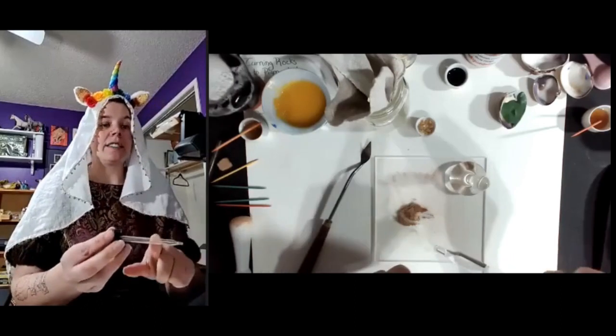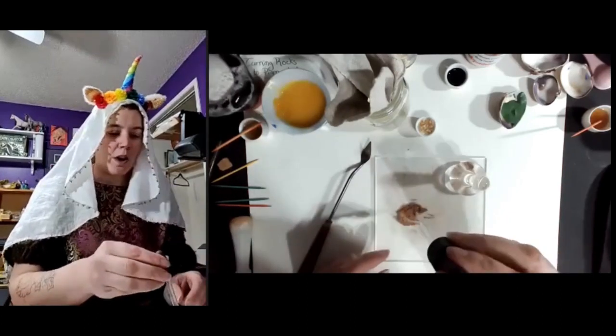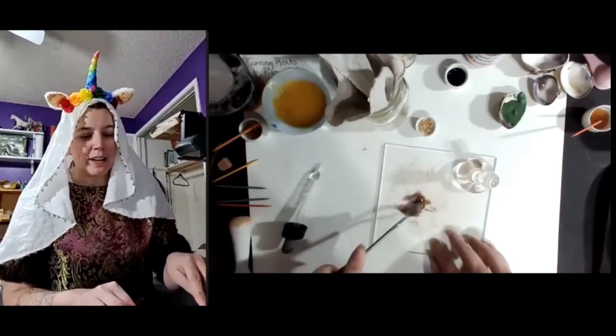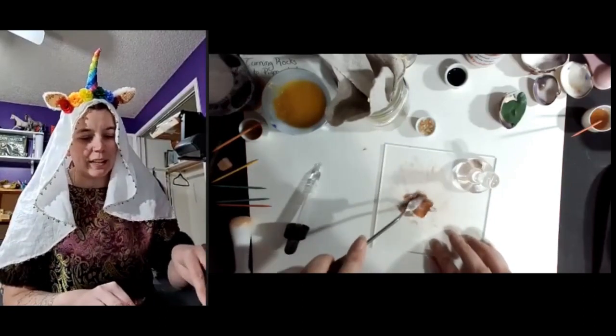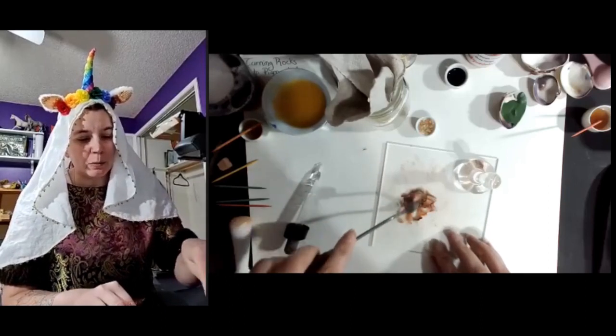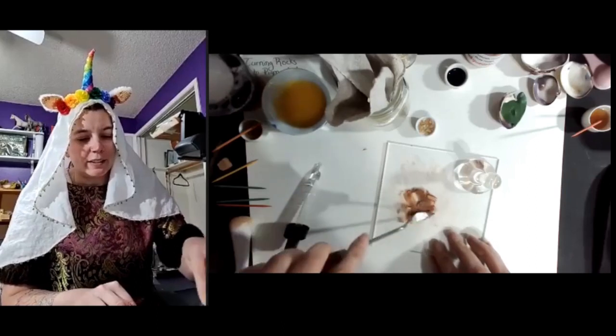So our next step is going to be to take some of this water and just add a couple drops of it here. Using my palette knife, we're going to mix it all in together till we get a nice little bit of goo.